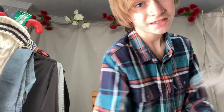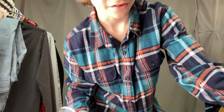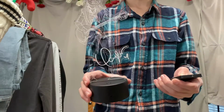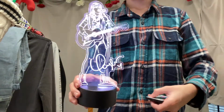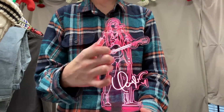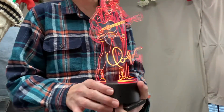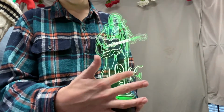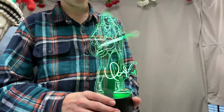Now this next thing I got is incredible, and my sister actually got it for me. But it's, as I said before, I am obsessed with Taylor Swift. So it's this light up thing that has a remote control, and we need to turn the ring light off first. So it's a picture of Taylor, like an outline. It's like plasticky glass, and it's on a stand, and it's Taylor singing with her guitar, and it has her signature right there, and it changes colors.